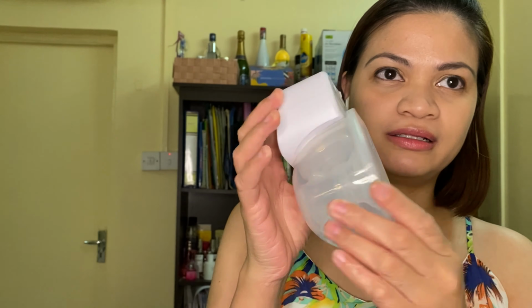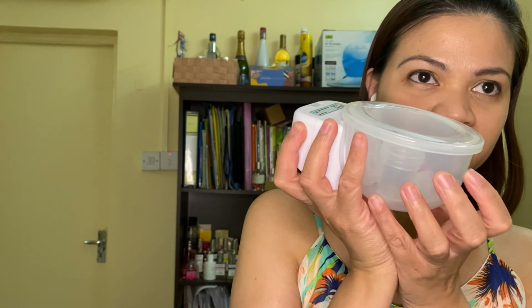Cozy Mom, something like that. And yeah, I love this one. This is heaven-sent for me, especially if you're a working mom. This is the motor, and this is the bottle, the substitute for the bottle. The suction bulb is inside. This is the flange, and you just insert it in your nursing bra, and that's it. No lines, no electric outlet, no USB whatsoever.